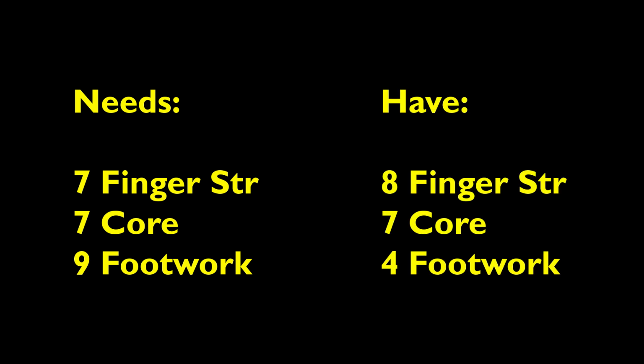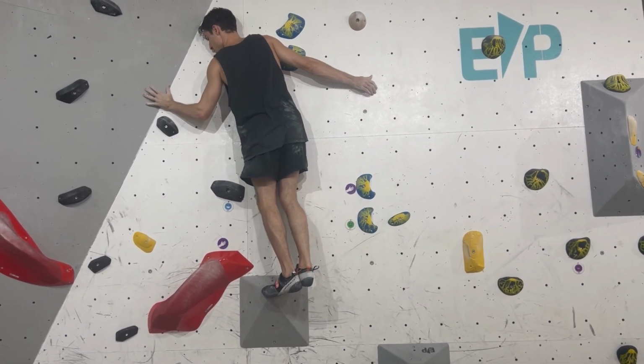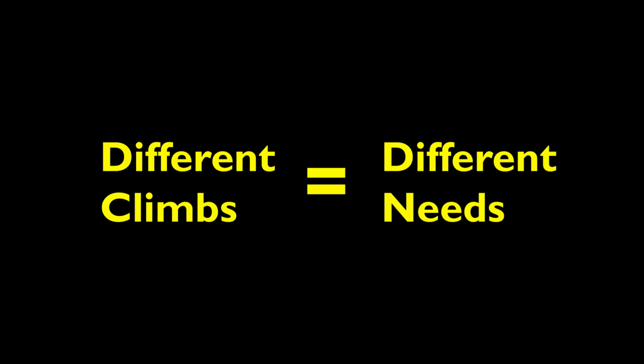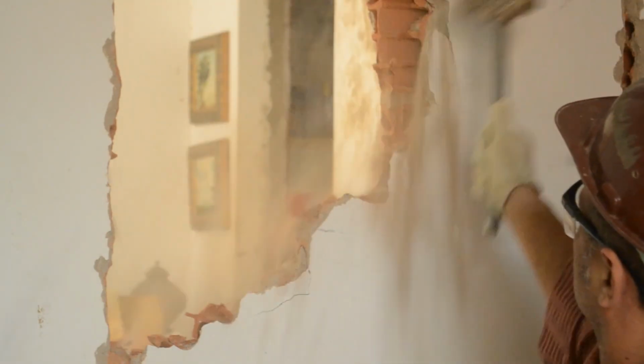Let's take, for example, your project and say it needs what you have. You can clearly tell that you're lacking footwork skills in order to send the climb, even though you have more than enough finger strength. It's pretty obvious that different climbs need different requirements. If that's so, why do so many climbers use the same strategies and same way of thinking on every single climb? We've all been there before, banging our heads against the wall, not understanding why we can't do a move.